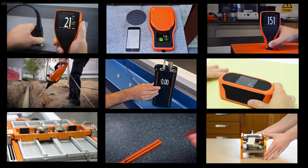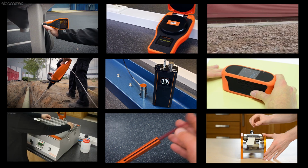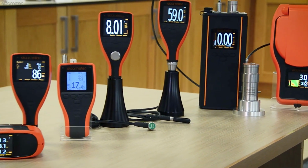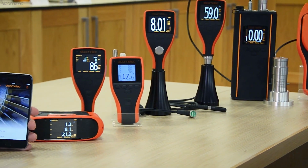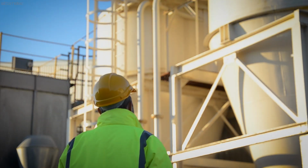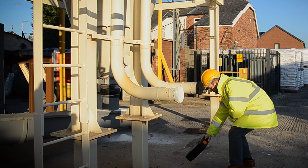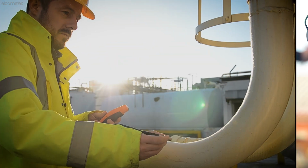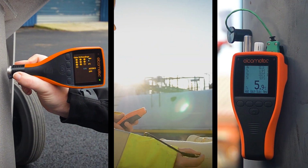Elcometer's extensive and versatile range of equipment provides the complete solution for your coating inspection requirements, whatever and wherever they might be. Elcometer inspection kits allow colleagues to work simultaneously on different inspections. And if one gauge requires recertification or repair, inspections of other parameters can continue.